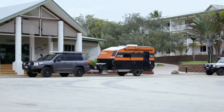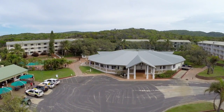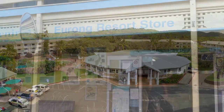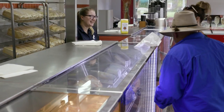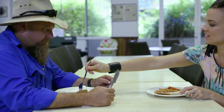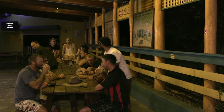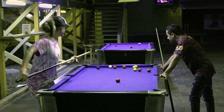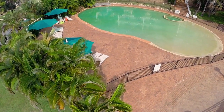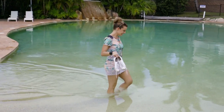We made it to our first checkpoint at Eurong Beach Resort, which is a great place to take a break. Along with running the barge service for the island, the resort runs a general store where we picked up some much needed supplies, along with a bakery for a quick snack. If you're looking for a full meal, their restaurant serves up some great tucker. And it's got a bar. After the kitchen closes, the beach bar is where you go to relax with a cool drink and listen to some music with the other guests. Guests can also cool off in this beautiful pool. This place is great, but the team's reminded me that we have work to do.